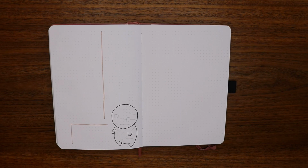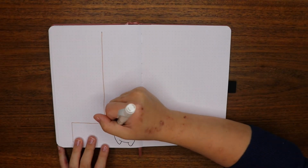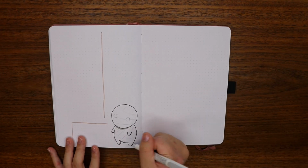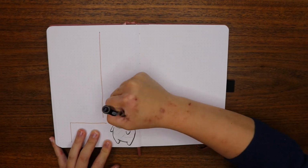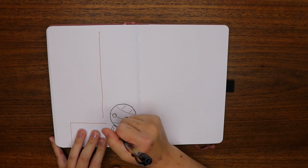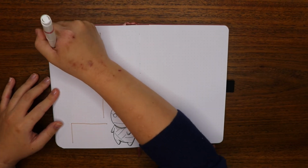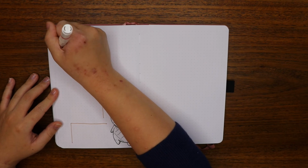Below, in the bottom left-hand corner, you'll see a little grid line. That is for my step counter, so I like to keep track of how many steps each day I'm getting. The goal is, of course, 10,000. Not always hitting that. And then I filled the bottom right-hand corner with another little drawing of our mummy friend. I think it'll be really fun finding different ways to incorporate this little mummy throughout the month.